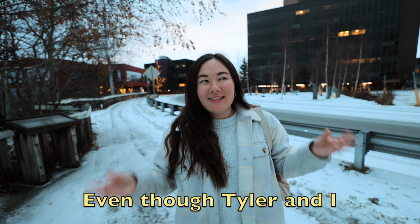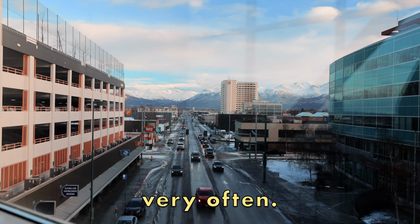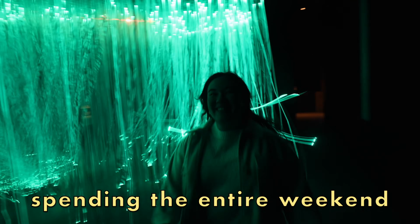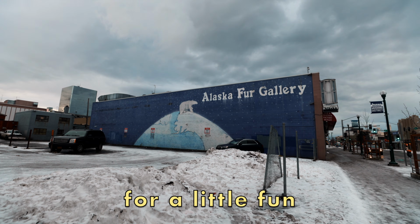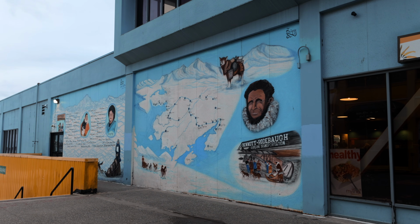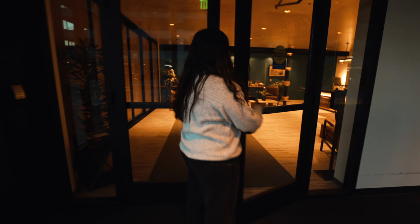Even though Tyler and I live in Anchorage, we really don't visit downtown very often, which is why we're super excited to be spending the entire weekend downtown Anchorage for a little fun staycation. We cannot wait to show you guys the best places to eat, the best things to do, and of course, the best place to stay.